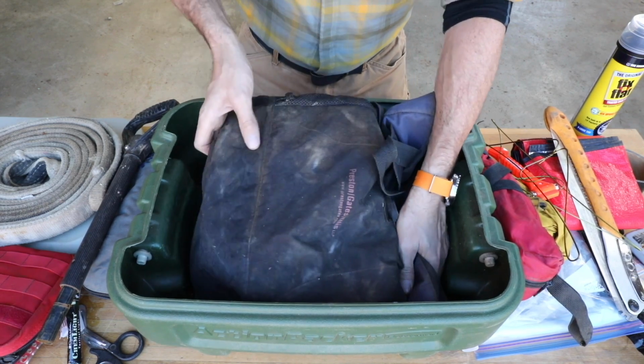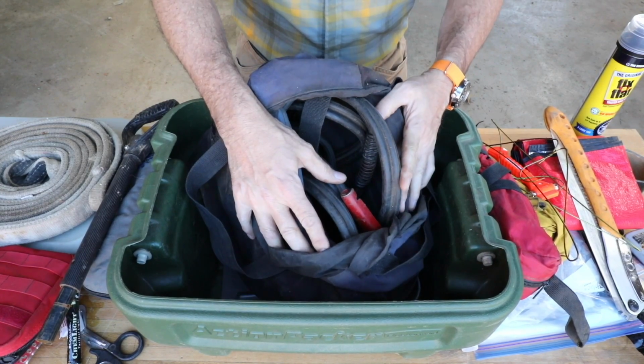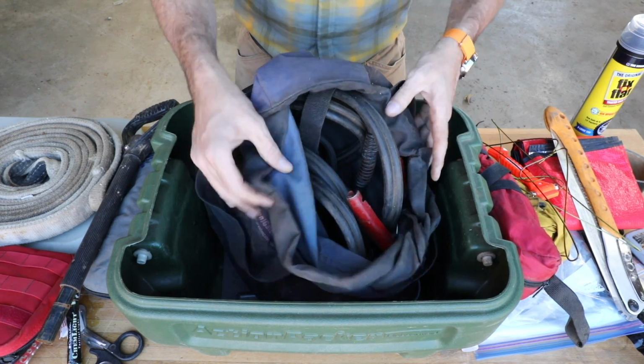So I would recommend, if you want to be a seriously prepared person, to make the investment in a good pair of jumper cables and make sure that they're at least 20 feet long. 25, 24 is even better, right there.